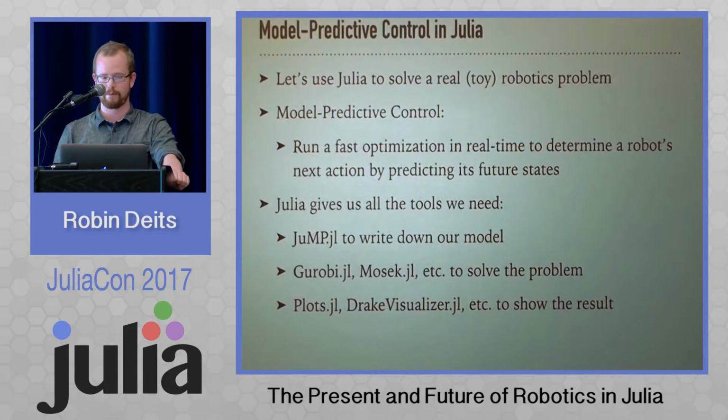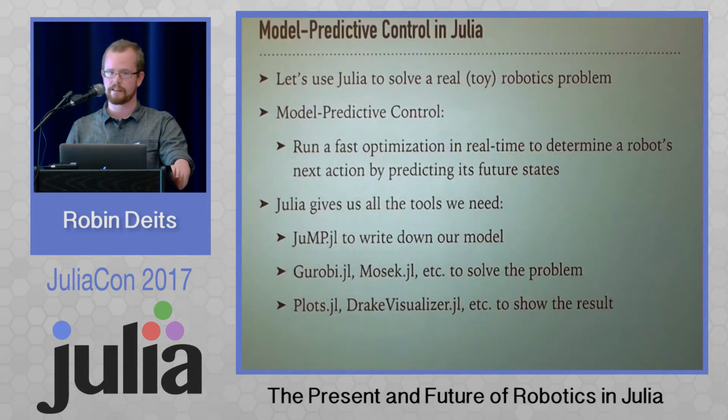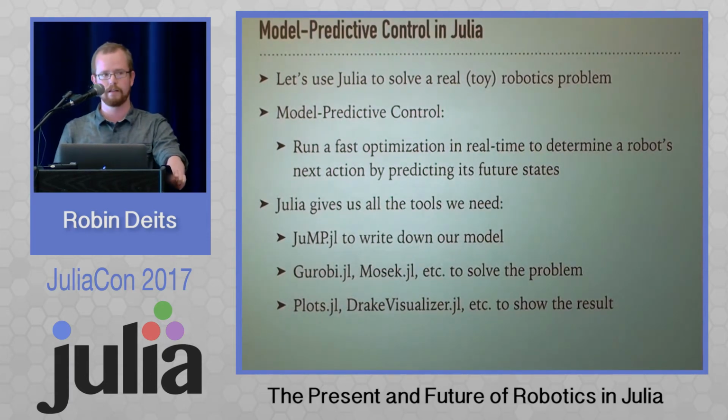Let's maybe actually solve some robot problems using this. So I want to solve a very, very simple toy problem, but that's actually representative of the kind of work we might actually do. So this is called model predictive control. The idea of model predictive control is that we're going to run a fast optimization online on a robot to choose the robot's next actions based on predicting its future state. So we're going to predict maybe a 1-second time interval and choose some actions that will optimize a cost. So get the robot to a goal, keep it upright, do something sensible.